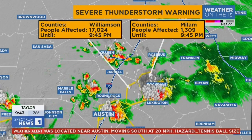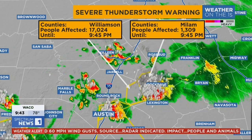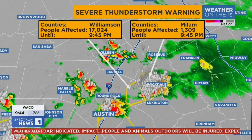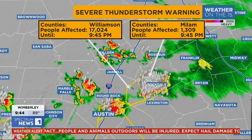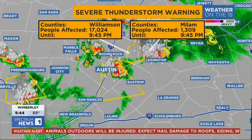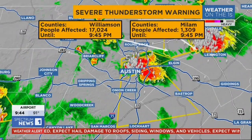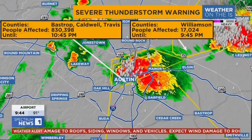1 inch hail in Pflugerville coming in on a report there. These are storm reports from spotters and other folks. Yeah, 1 inch hail in the Pflugerville area. Caldwell, Hays, Travis, and Bastrop counties. Okay, so that's this particular storm warning right there. So that storm continues to move southward.